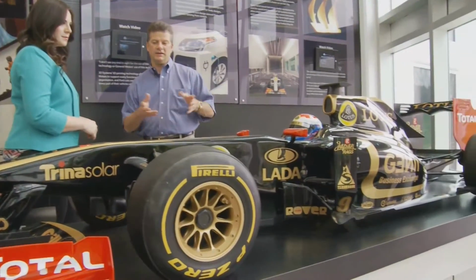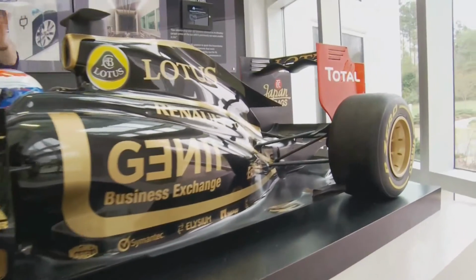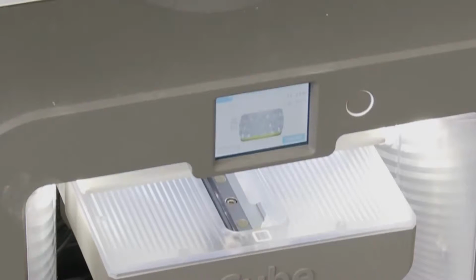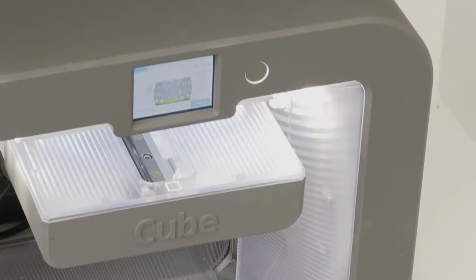Buddy Byram, Vice President of Product Management, says 3D printing allows race teams to create prototypes of parts for wind tunnel testing. These days, the machines aren't just limited to big industries with deep pockets. Over recent years, 3D printers have become more accessible and less costly. The Cube sells for about $1,000. If you can dream it, you can make it. 3D printing can be a lot of fun.